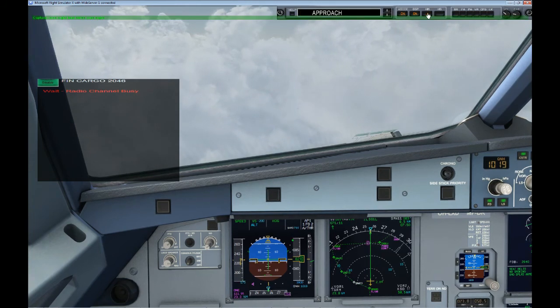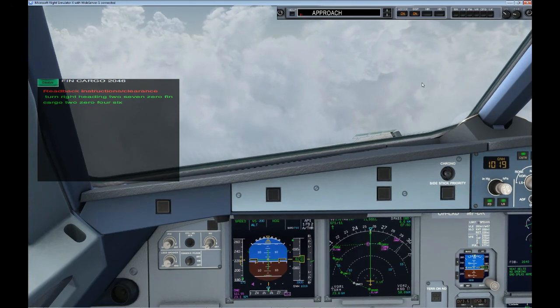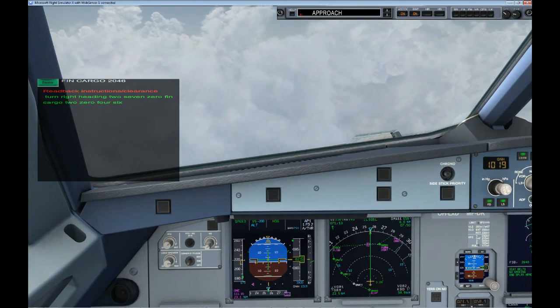Turn right heading 270. Turn right heading 270, fin cargo 2046.